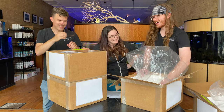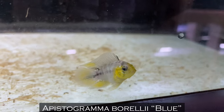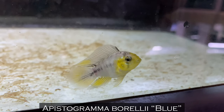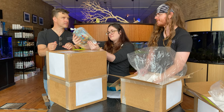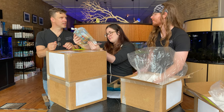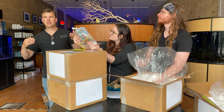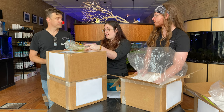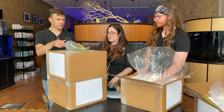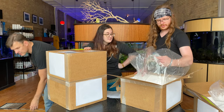Yeah, that was mine. Another Apisto, Borrelii. Blue. I love Apistos. It's a tough fish to beat for what niche it fills in the aquarium. I think it's a great accent for any 20-gallon and larger plant aquarium. You could do a pair of Apistos in there. I think the dwarf cichlid should be a staple in a planted aquarium, particularly those.